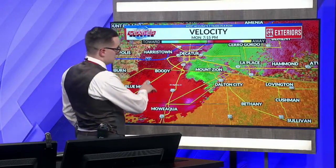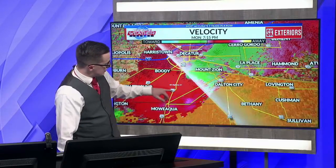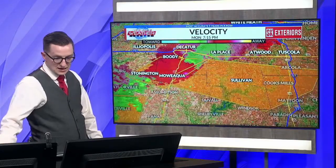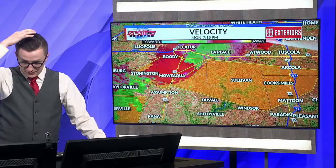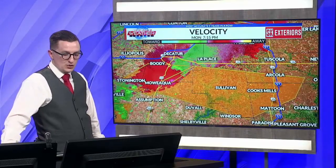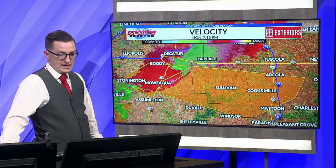But I've got to say, this looks like it's becoming more of a damaging wind threat. Moweaqua down to Assumption here, you've got Dalton City and parts of Moultrie and Shelby County. Wind's going to surge out and head towards Lake Shelbyville and Sullivan and places like that. So we're going to watch it closely here and keep it updated. But, Jack, we may be transitioning a little bit away to more of a damaging wind threat. Correct, before all is said and done. I don't want to discount that by any means.